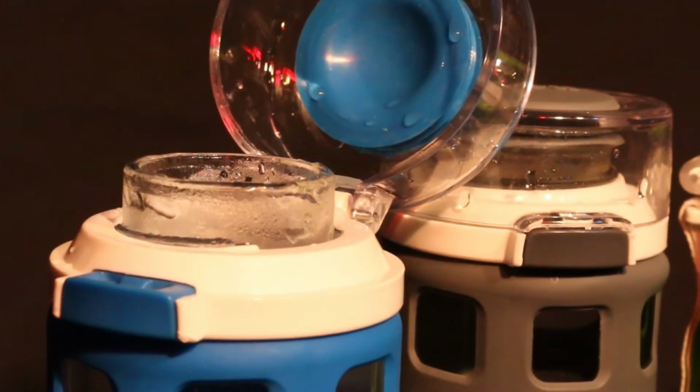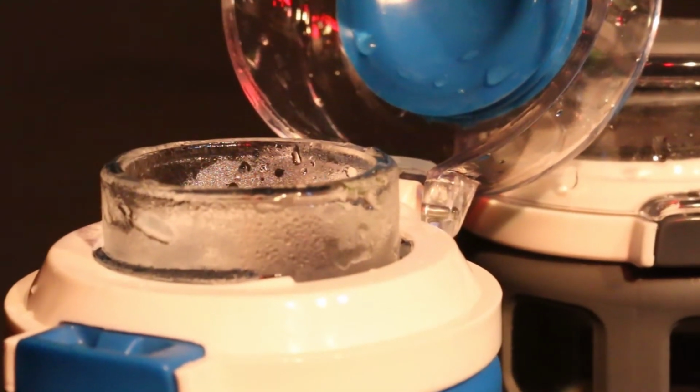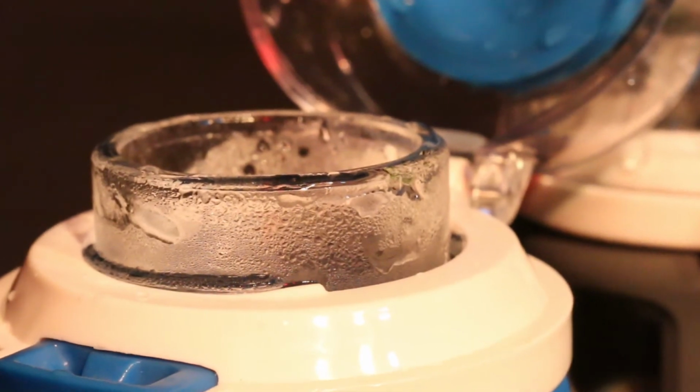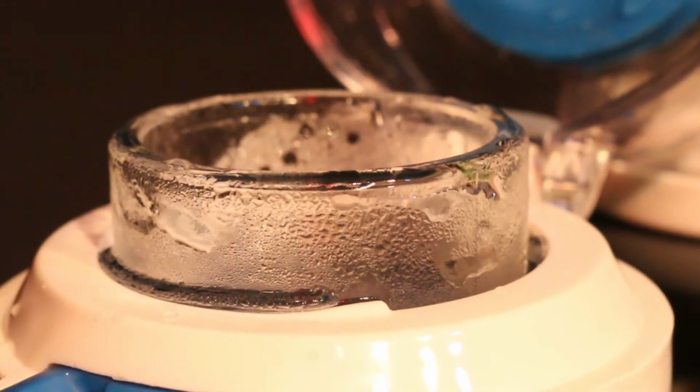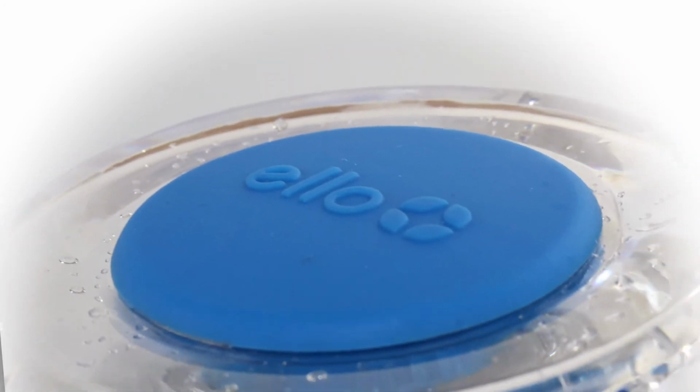After all, having a long plastic piece constantly sitting in your bottle would sort of defeat the purpose of having pure glass. To wash, you simply remove the lid and throw it in the dishwasher, sleeve and all. None of this looking for a permanent straw in the bottom of the dishwasher.